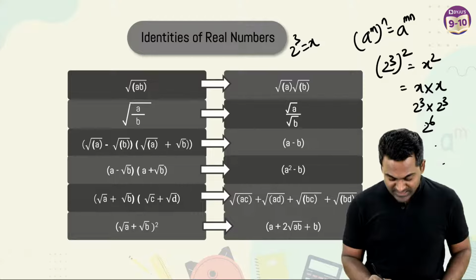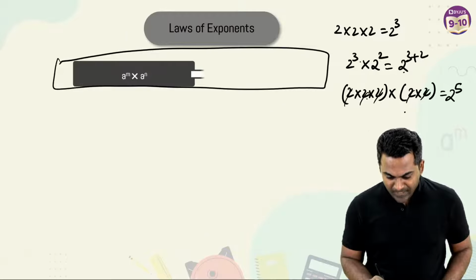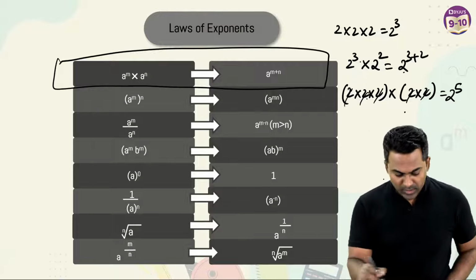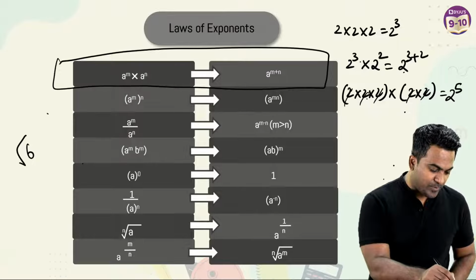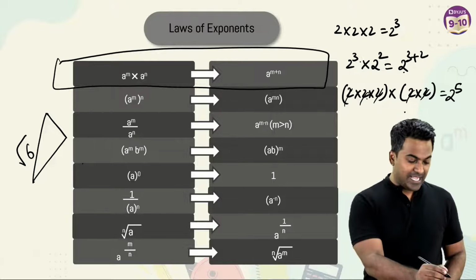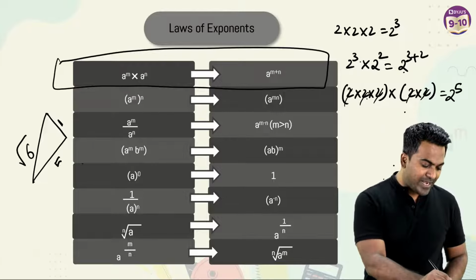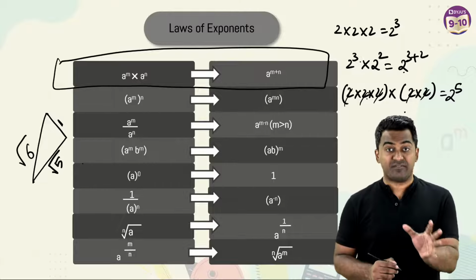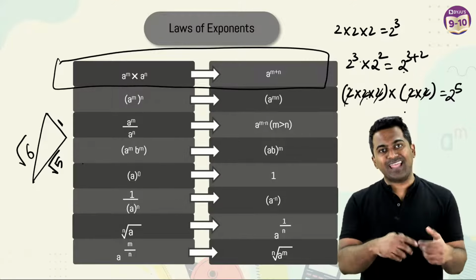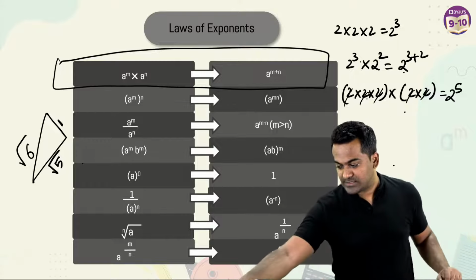How to plot root 6 is what Brajesh Kumar is asking. How do you plot root 6? Okay, look. Root 6 is going to be what? Let's look at the right angle triangle. If root 6 is the hypotenuse, then the height has to be 1 and base has to be root 5. All right. So first you would need to plot root 5 and then you'll be able to plot root 6.